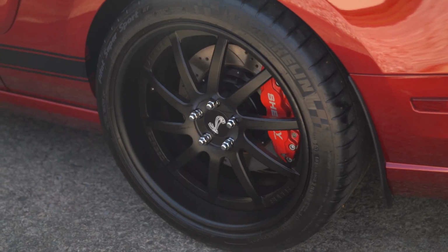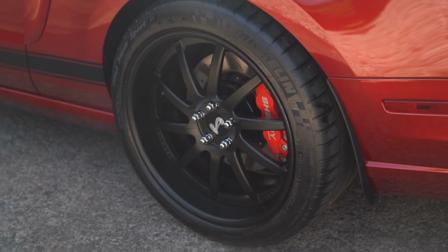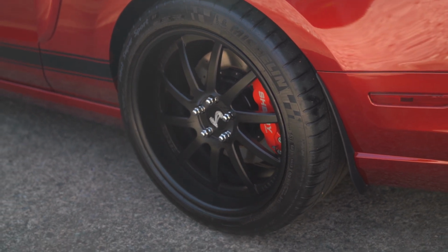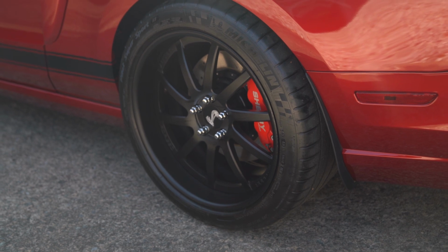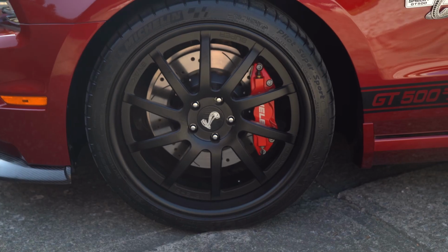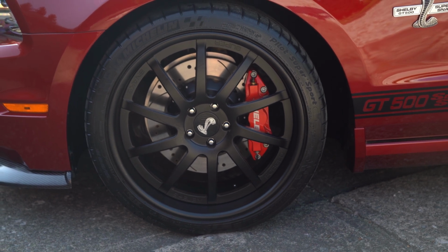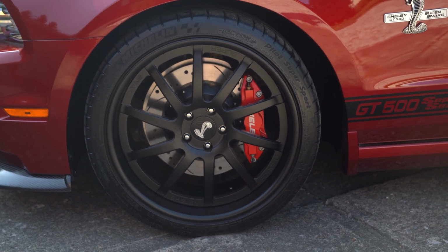20-inch Shelby wheels on all 4 corners. Here they're matte black. Center cap being the Cobra logo. We have never had a Super Snake with the Cobra logo in the center cap. Again, just a nice little touch, really unique. Again, something small, but definitely cool and unique on this car.